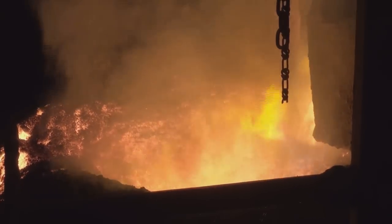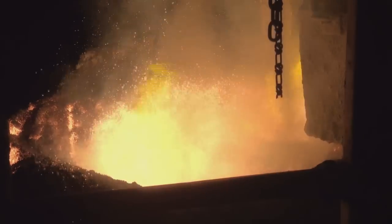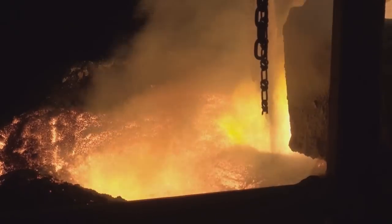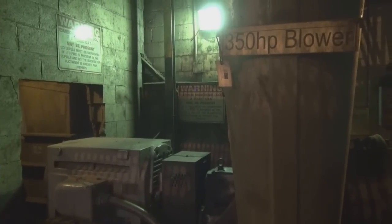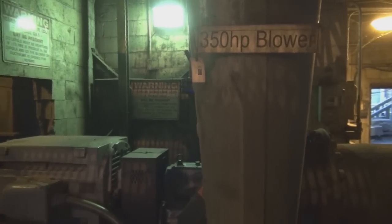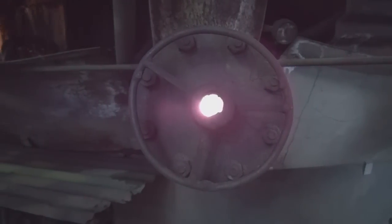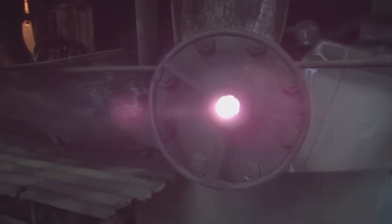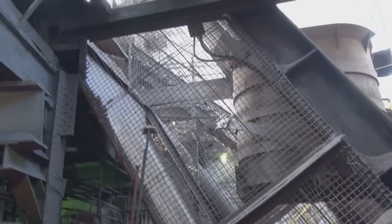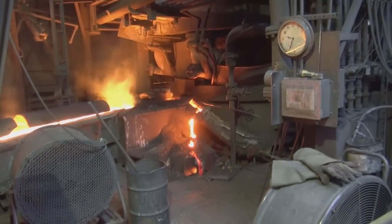Coke is a byproduct of coal and is capable of producing the high temperatures and melt rates required for pipe production. To generate the high temperatures necessary to melt the steel scrap, hot, preheated air is continuously blown into the coke bed through openings called tuyeres at the base of the cupola. Batches or charges of scrap and coke are continually placed in layers in the top of the cupola to replenish the consumed fuel and melted iron at the bottom level where the melting occurs.